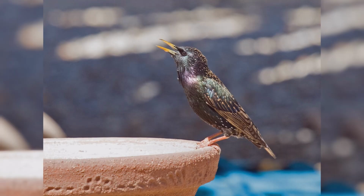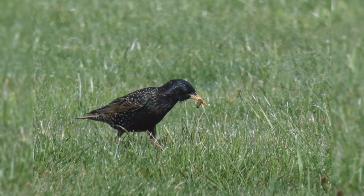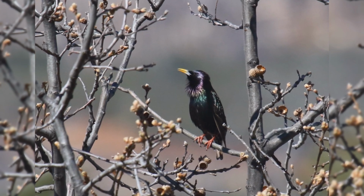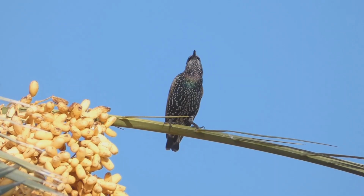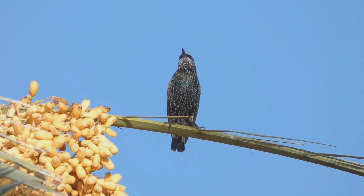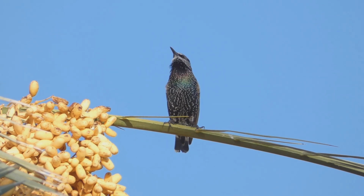European starling. European starlings are often mistaken for blackbirds, but they are in a different bird family, and don't share a lot of similarities other than their general black coloration. These birds are year-round residents from southeast Alaska, across southern Canada, and all of the lower 48 states into northern Mexico. In addition, birds move northward into northern Canada in summer.